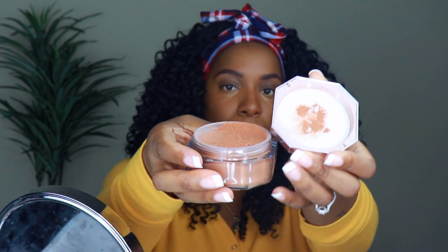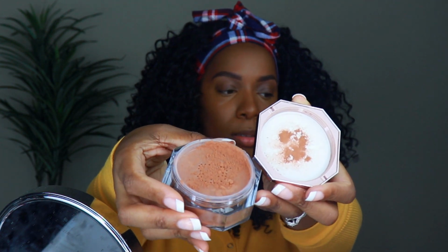I also got the color Nutmeg. So that's what that color looks like here. That is going to be too dark for my under eye for sure, so I will probably use that as an all over face powder. But banana may be the way to go. So let us see. And again, they say a little goes a long way.